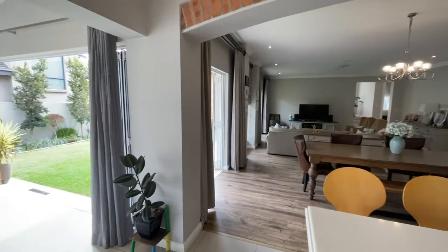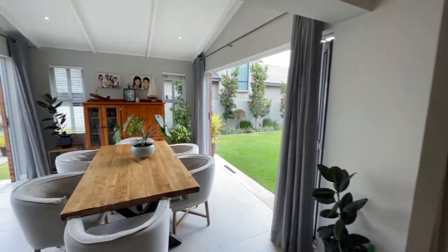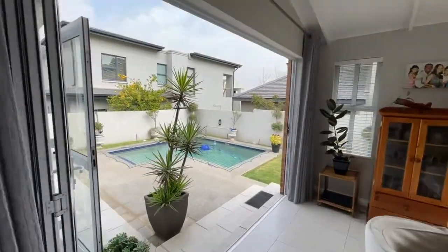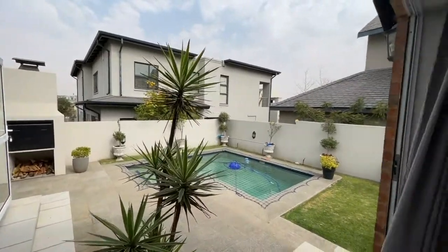You will also notice doors are folding out into the garden from every living space of this house, and you can enjoy your garden and your pool area with the most cozy and private view of your space.